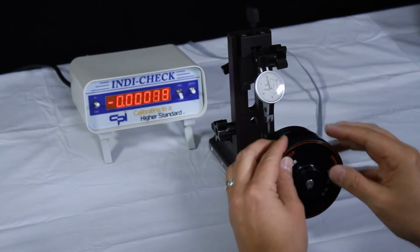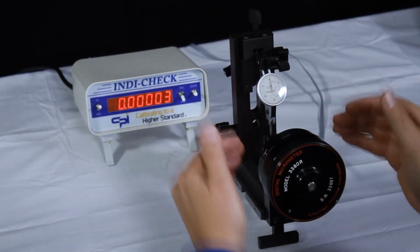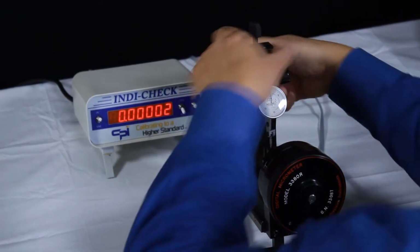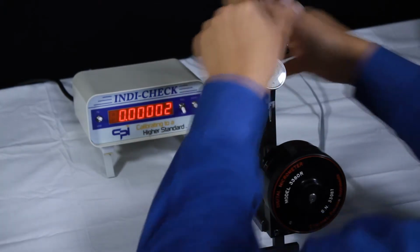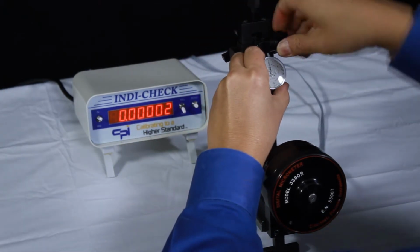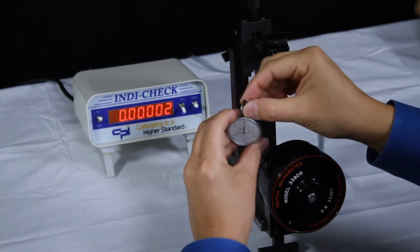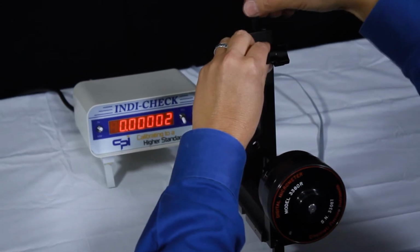We are now finishing up measuring our inter-rapid indicator. We have calibrated both forward and backward. Now it's rather simple to change out the Indi-Check fixtures. Essentially, we'll move this up out of the way. Now we don't have any more of these particular test indicators with the dovetail or this small post, but there are other fixtures available to check various types of test indicators.